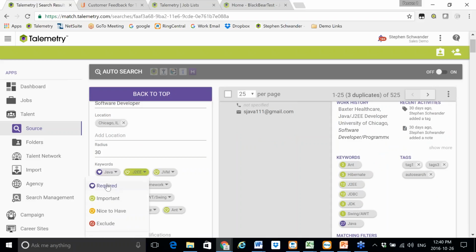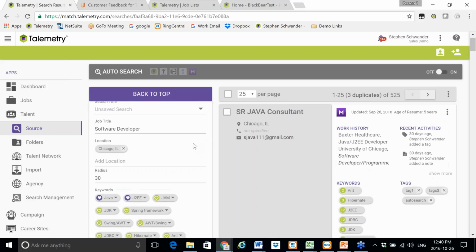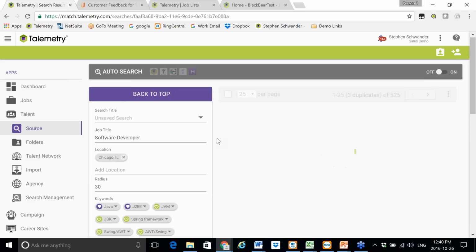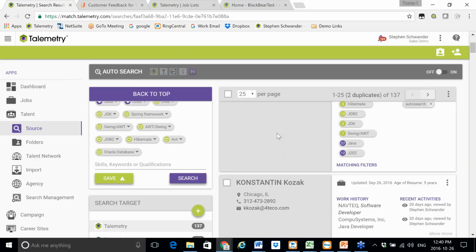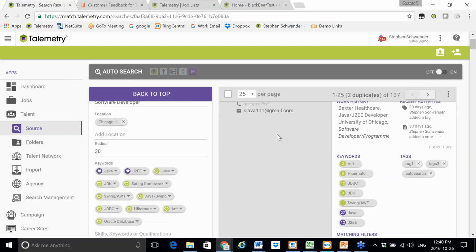So if I'm not specifically happy with what's coming back, then I might want to make some changes here. Maybe I want to make J2EE required, not just nice to have, and I might change that, and I can go ahead and click the search, and it's going to bring back a different result in terms of who's up at the top, and what the ranking is between, in this case, 1 and 137, right?